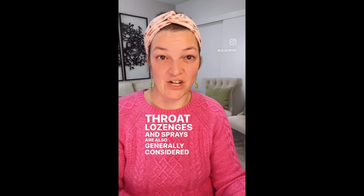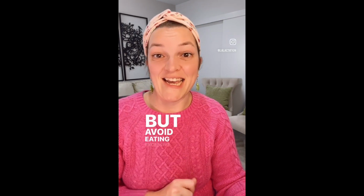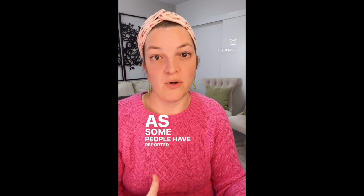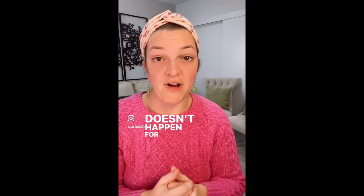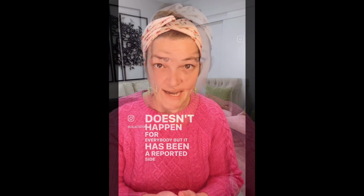Throat lozenges and sprays are also generally considered safe, but avoid eating excessive amounts of cough drops with menthol, as some people have reported that menthol and or peppermint can have that risk of decreasing milk supply. Doesn't happen for everybody, but it has been a reported side effect.